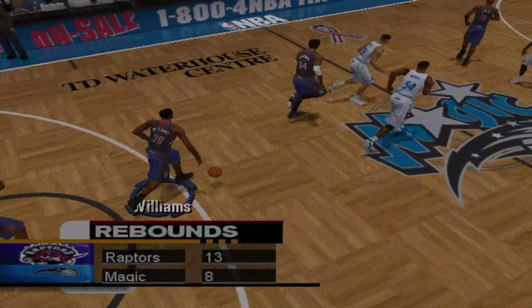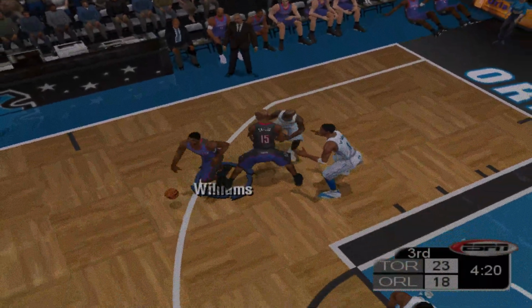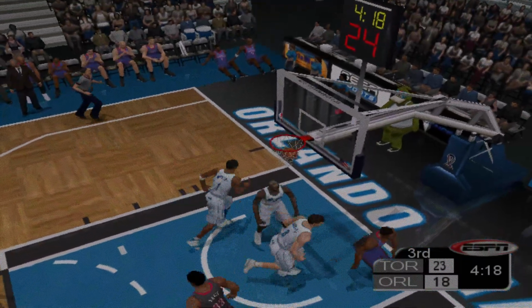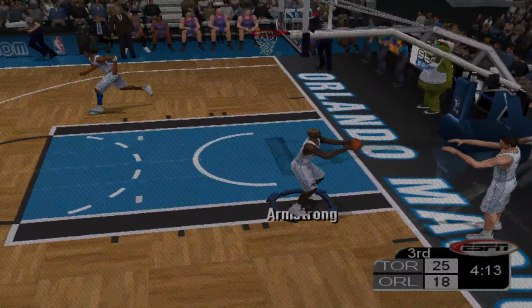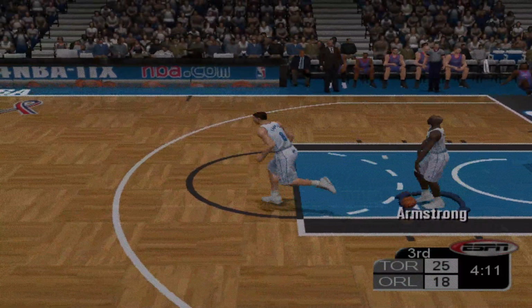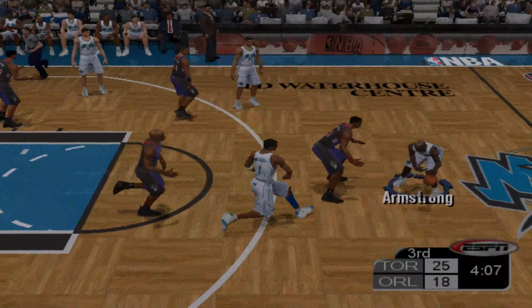Armstrong is a good shooter from long distance, but the defender met the challenge on that one. The Raptors have the rock. They're 1 out of their last 6 from the floor. Blocked that last layup by Williams. Garrity inbounds the ball. Armstrong works it up court. He hasn't hit a shot from the arc.